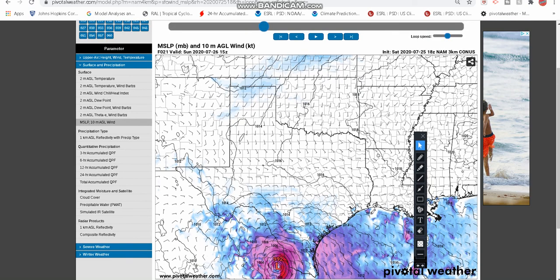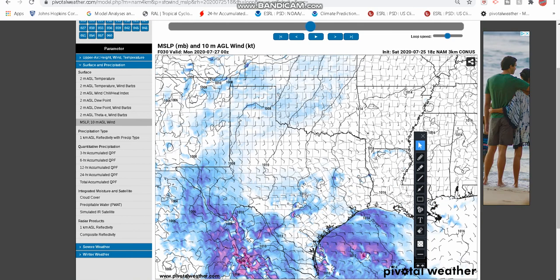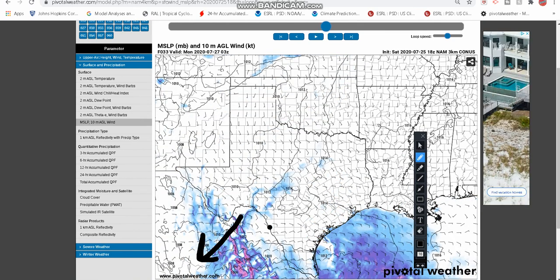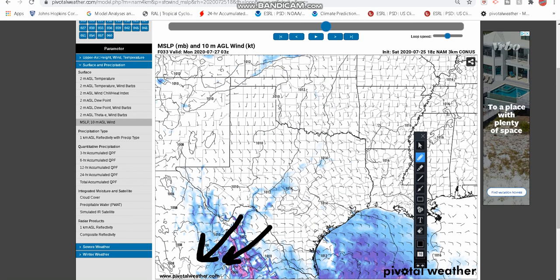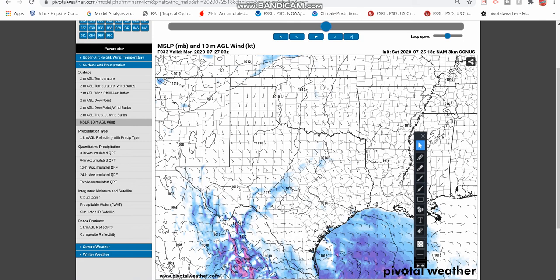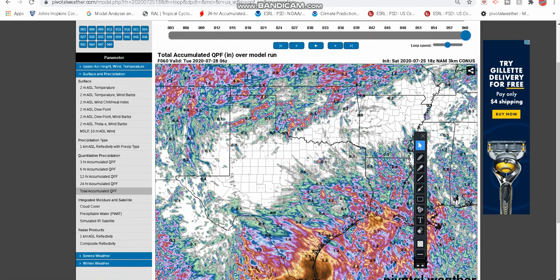Then it finally starts to taper down a little bit. But again, the mountains can also enhance the wind speed. Even though the mountains tear the storm apart itself, the mountains will help increase that wind because of the slope of the mountains here. And finally, kind of taking a look at the rainfall with the NAM model.